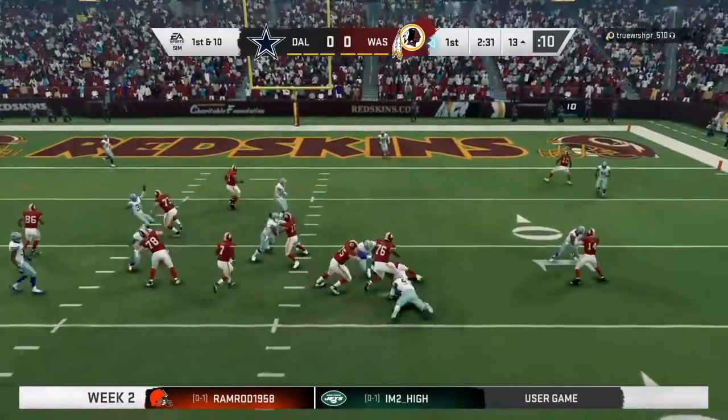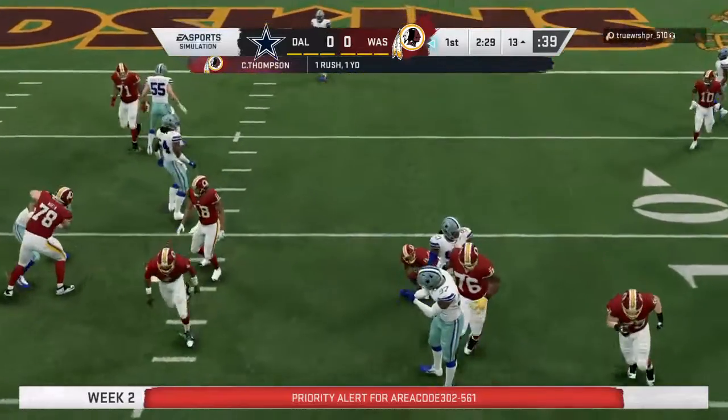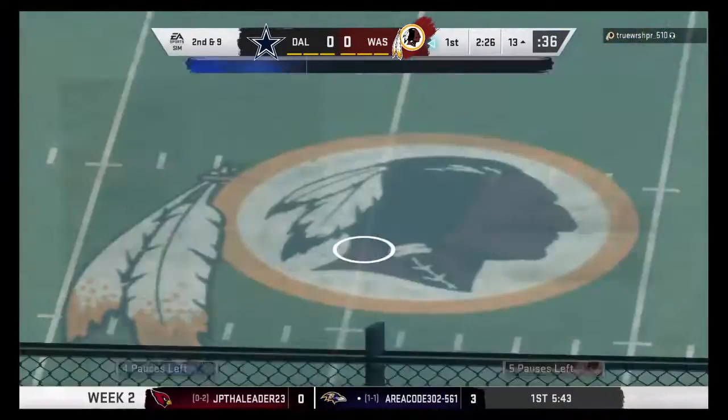This is Chris Thompson in his 7th season now as a Redskin. And they get to him quickly here as he stopped.